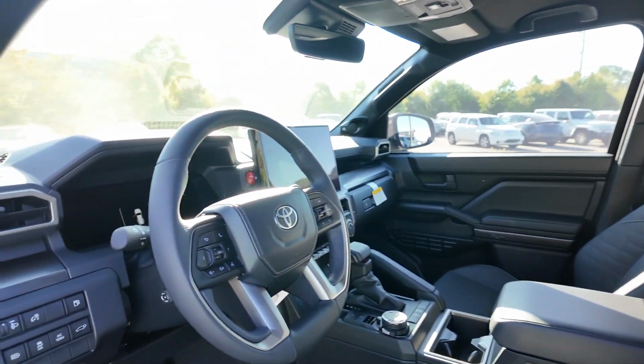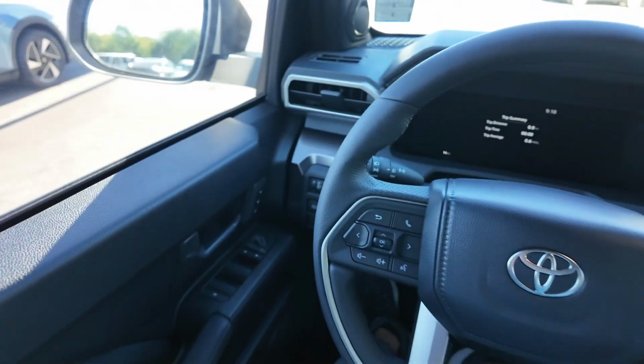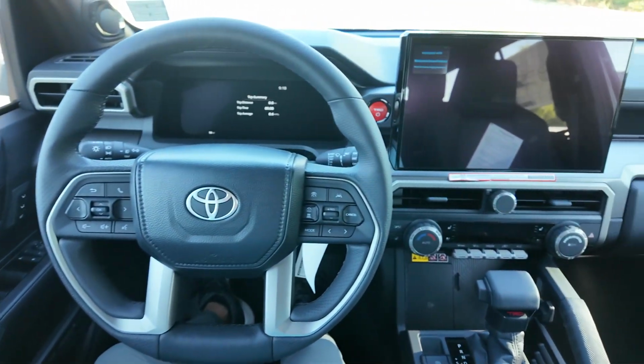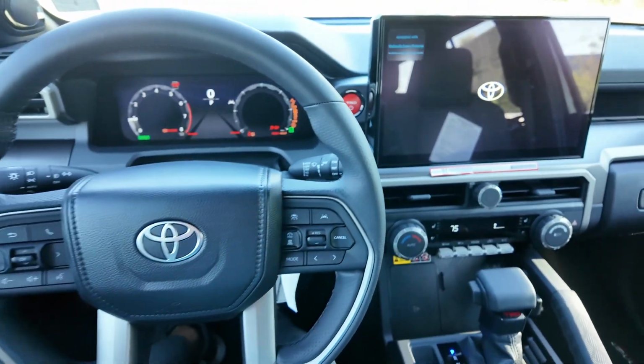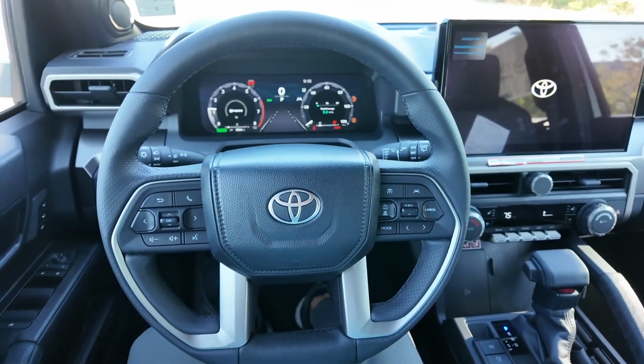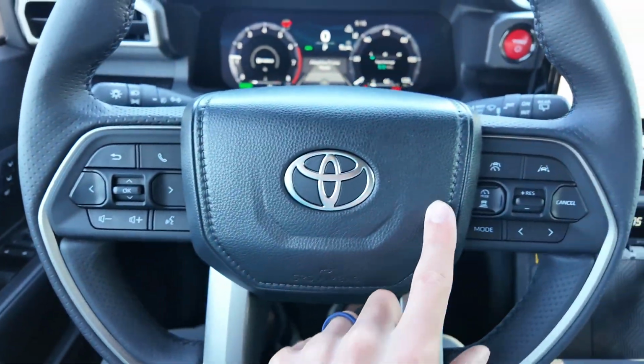Spinning around, we have a black leather wrapped steering wheel with a 4-spoke design and some dark silver trim. And now inside the 2025 Toyota 4Runner TRD Off Road Premium, keep my foot on the brake, we can fire it up. You can see all the screens turning on. We have the comfort access as well. Your Toyota badge is right in the center with some faux stitching for the airbag cover.